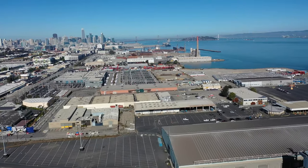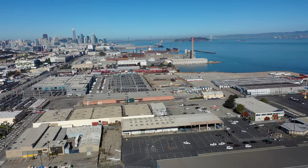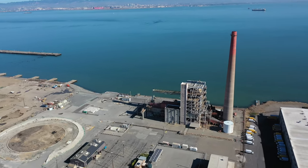As of August 2020, the former shipyard site is still being decontaminated and has been split into multiple parcels to allow the Navy to declare them clean and safe for redevelopment separately.